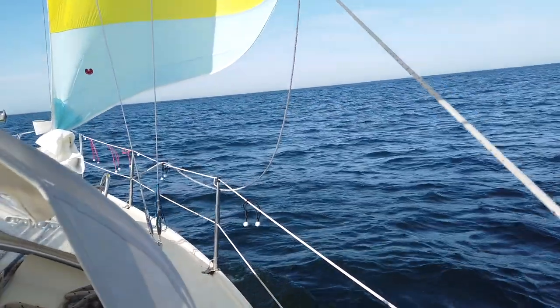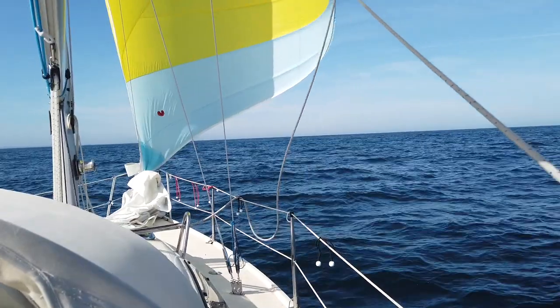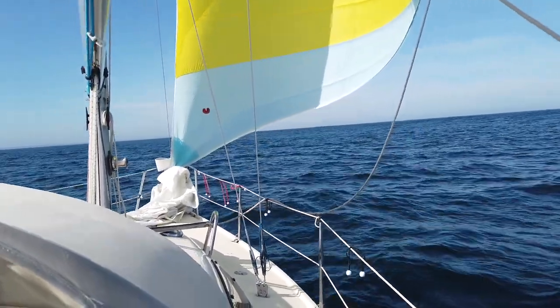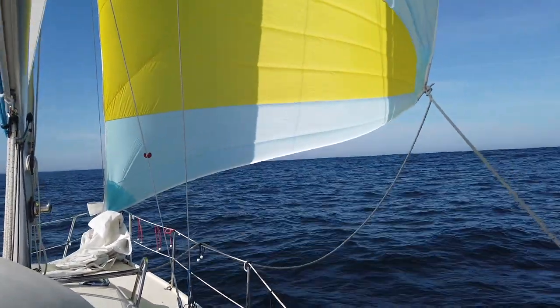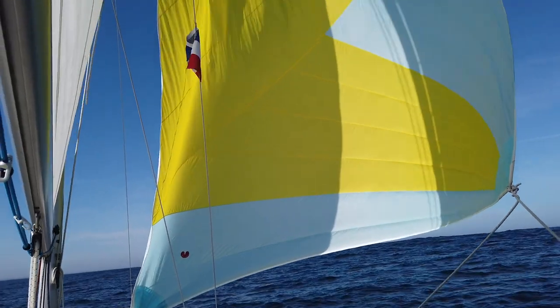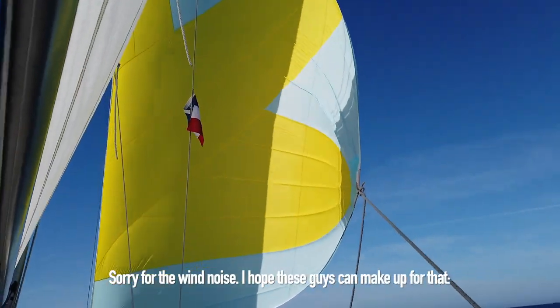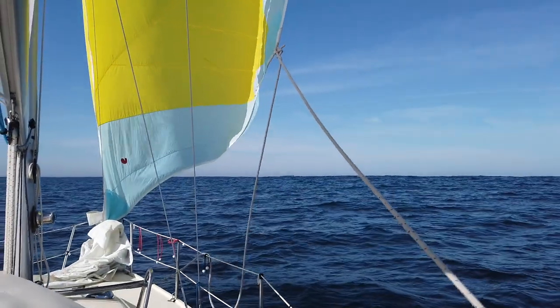Unfortunately, we're not really able to make the course that we want to go because the winds are just coming right from aft, from behind. So we have to tack a little bit. But so far, so good. The total trip is about 17 miles. It will be quite long, but it's a super nice day for sailing.